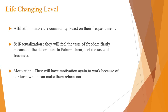And for the life changing level, the first thing is affiliation. We will provide an inclusive community based on their frequent menu choices, so they will have a community according to their behavior, especially on food and other interesting things. Another thing is self-actualization. The customer will feel the taste of freedom, because our shop is located outside of Bangkok, away from the noise and pollution.